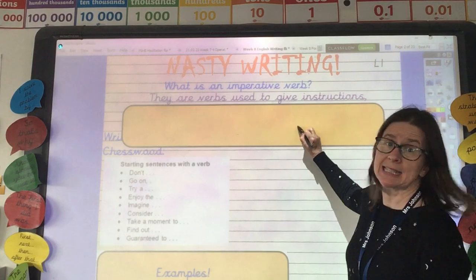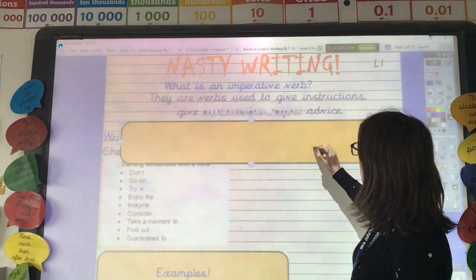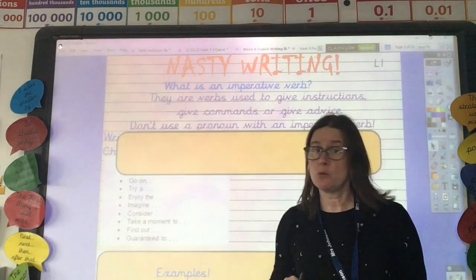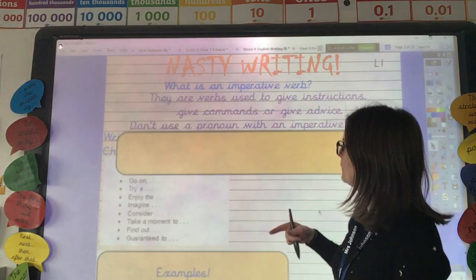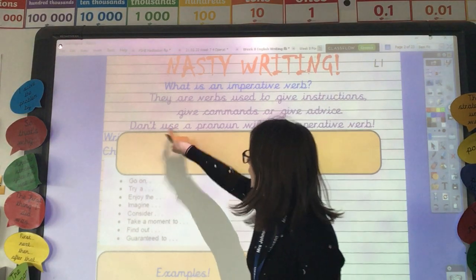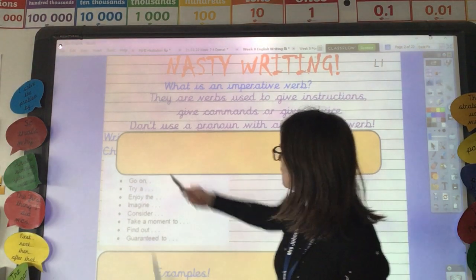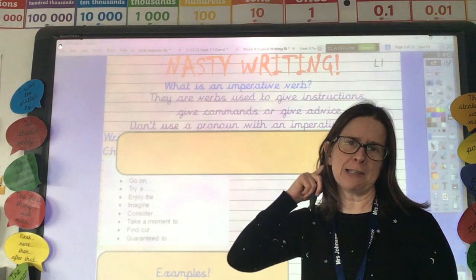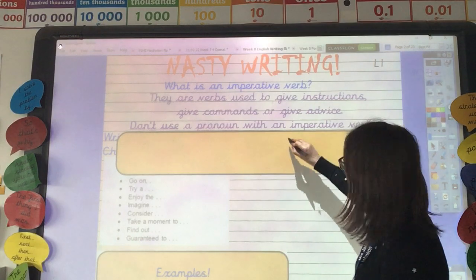Verbs which are used to give instructions, give commands, orders, or give advice. And when we use an imperative verb, we don't use a pronoun, so we don't use you, or he, or she, or I. Look, this is an imperative. Use a pronoun. Don't use a pronoun. So you don't need to put you at the beginning with an imperative verb. When you were younger, when you were year 2, year 3, we used to call them bossy verbs. So you can still remember that if it helps you.